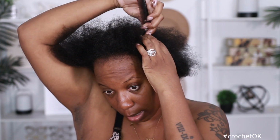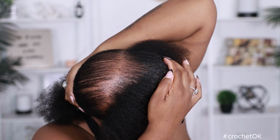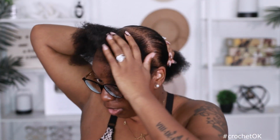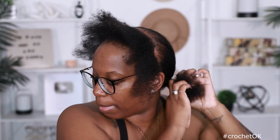Let me get my glasses off. And I'm gonna part this across so you guys can see the middle. That was a bald spot right there, so that's filling in. Y'all remember when all this was thin? But y'all can see that starting to fill in a bit. Now, I don't know how long she's gonna last like that. Like I told y'all before, my hair will start to grow and then it'll just fall out. Hopefully, me leaving it alone will keep my hair together.